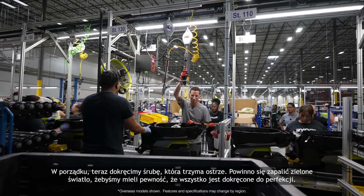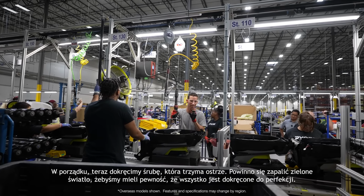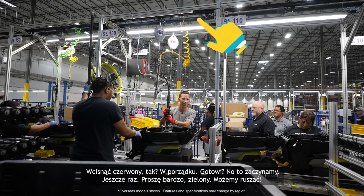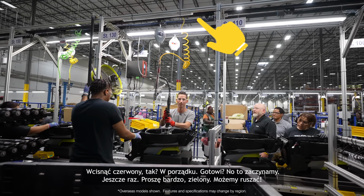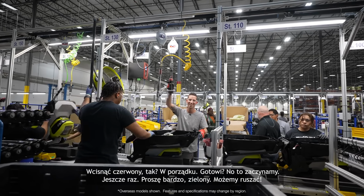All right, we're gonna tighten down the bolt that holds on the blade, and you should see the light turn green, making sure that it's tightened to perfection. I'm holding up the line. There we go. And then red. All right, ready? Here we go. Red. So do it again. There we go. Green, we can move it on now.